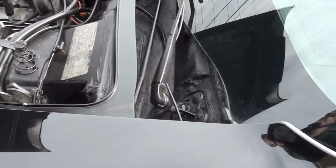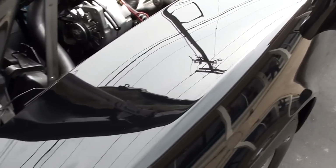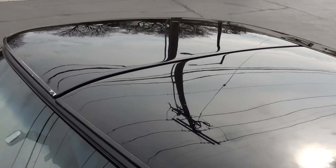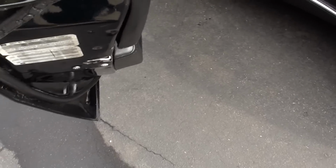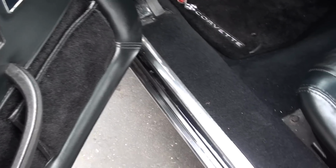Again, just a nice car, guys. Sorry, the hood's the other way for me. Driving it down the road, the T-tops weren't rattling or anything like that. Car was nice and tight. Original door tags. Again, power windows, power locks, remote mirror.